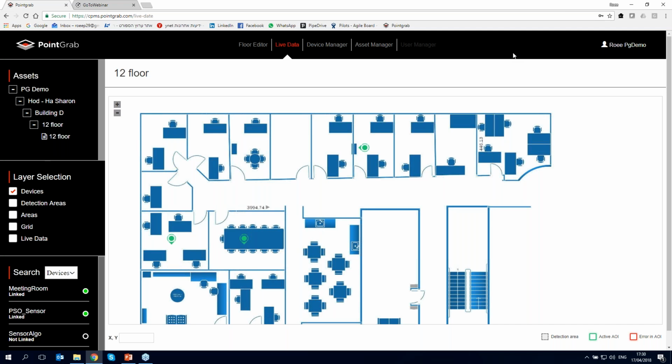Okay, so what I'm showing now is the CogniPoint Cloud Management System. This is a live data feed from the system of our floor space here in Israel from our offices.